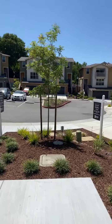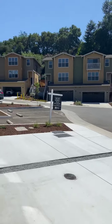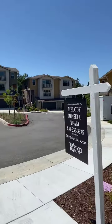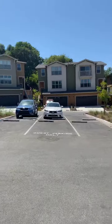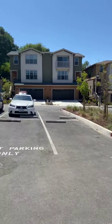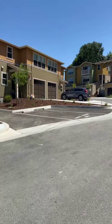What's great about this location is that it's really centrally located. As we walk out here, you'll see there's the guest parking in several locations, and also how nice and quiet it is here. And also just to mention, of the 13 of these units that have sold, all of them are currently owner occupied.